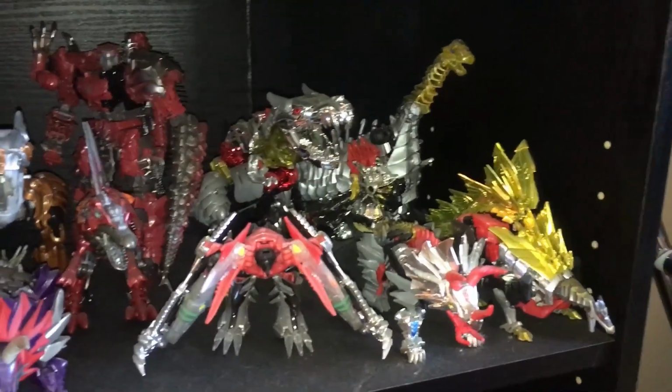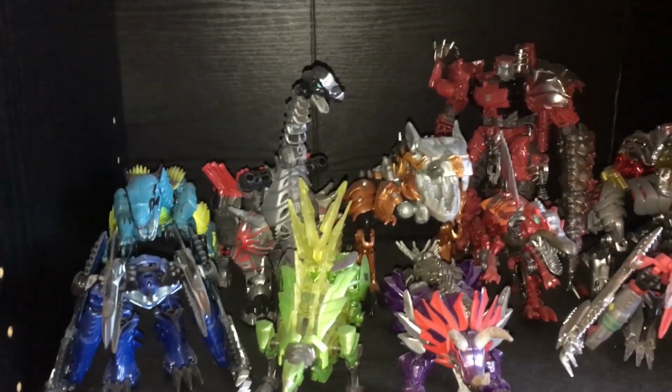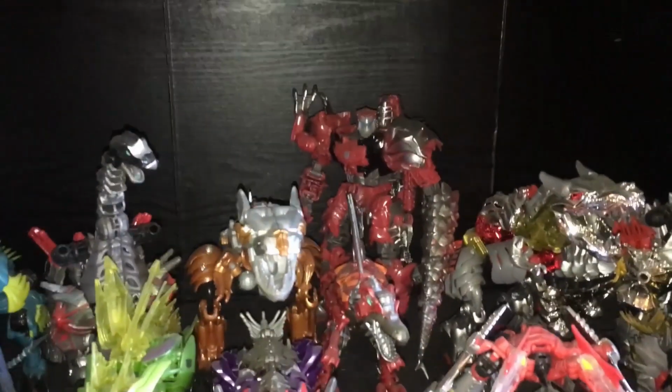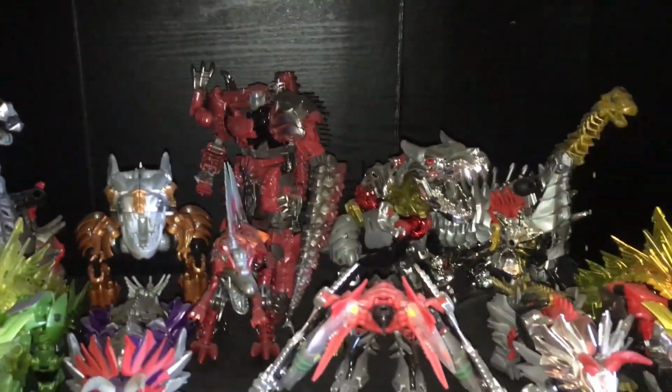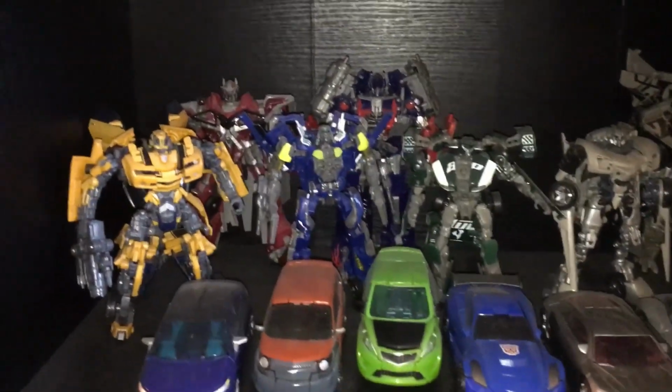And then back down here's my Dinobots, and this is the San Diego Comic-Con G1 repaints of the movie Dinobots, and there are all the Dinobots, including the Last Knight Voyager class. And here we go, coming down to some of the original movie stuff.